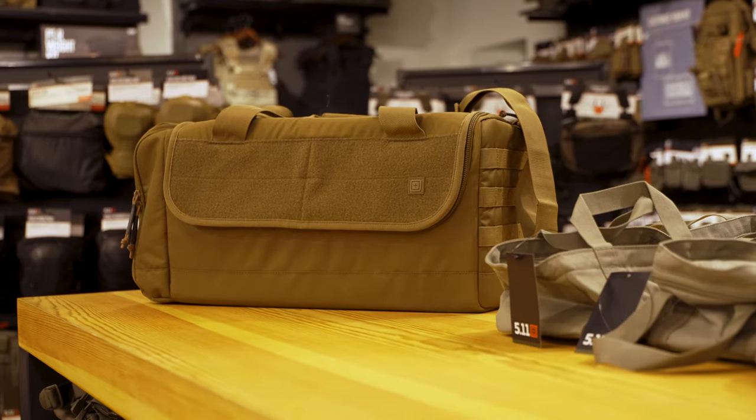Sounds like the last thing that we need is a couple of bags to put all this gear in. Perfect. Let's head to the other side of the store. Okay.